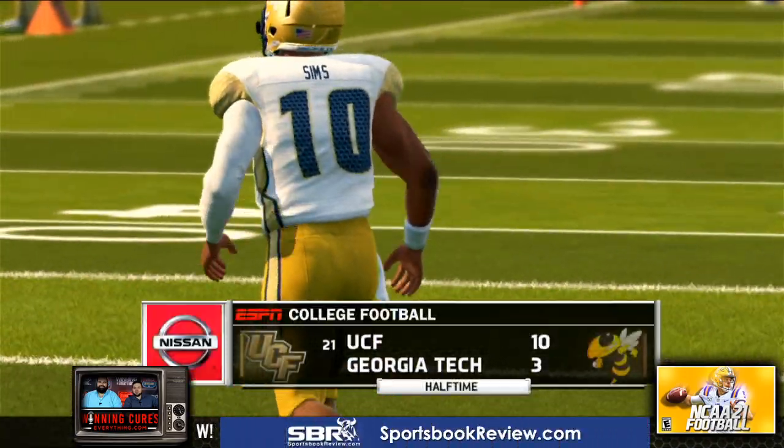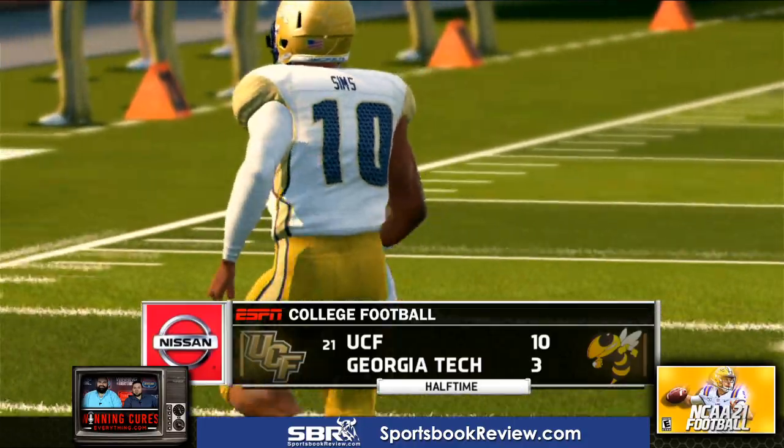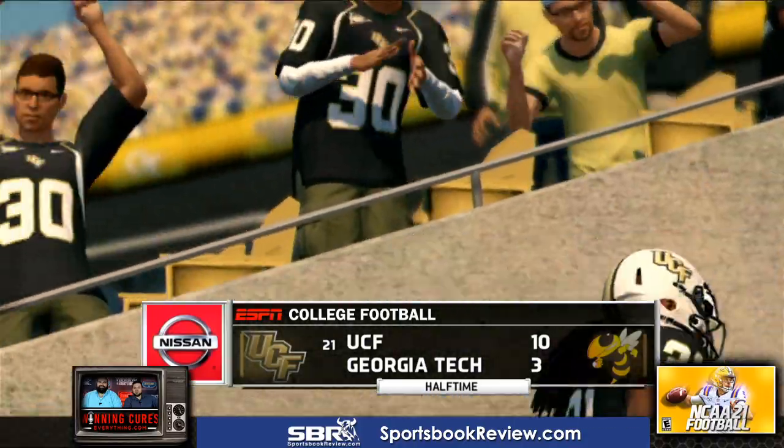Points were very hard to come by in those first 2 quarters. They'll head to the locker room. The Knights lead it 10-3.